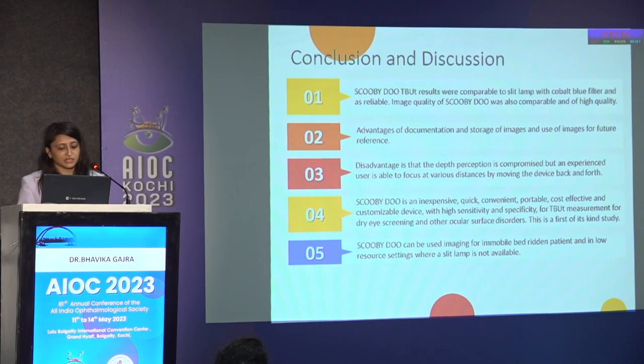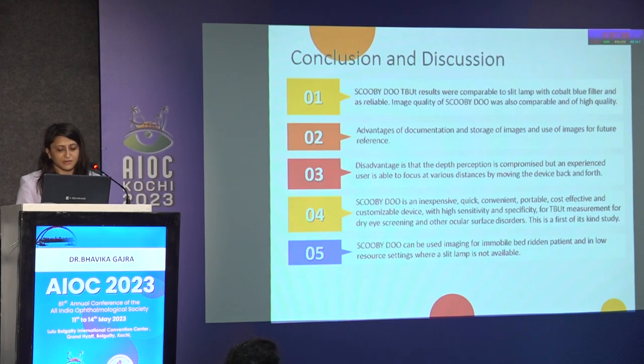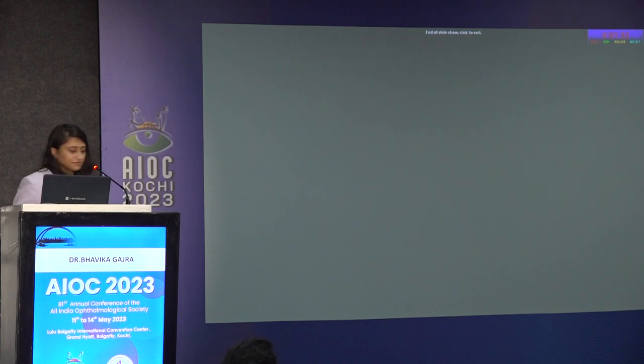Thus, Scooby-Doo is an inexpensive, quick, convenient, portable tool. It's also cost-effective and customizable, has high sensitivity and specificity, and can be used for TBUT measurement for dry eye screening and other ocular surface disorders. It's a first-of-its-kind study. It can be used for imaging in immobile bedridden patients and in low-resource settings when a slit lamp is not available. These are my references. Thank you.